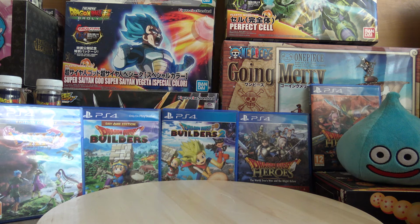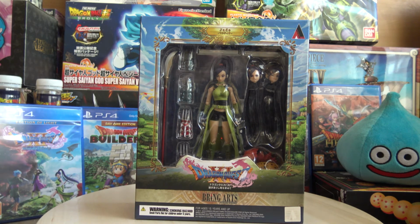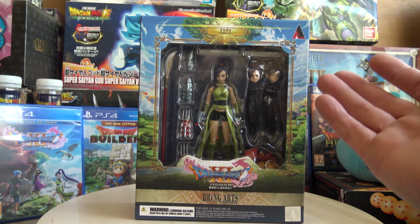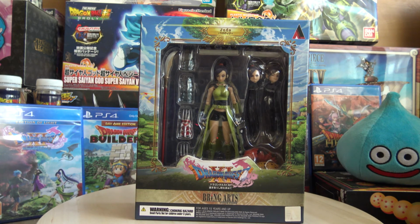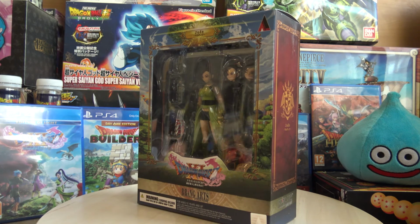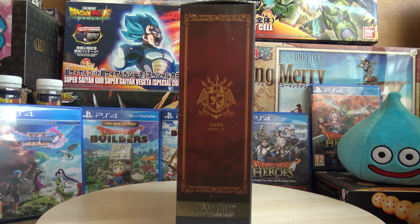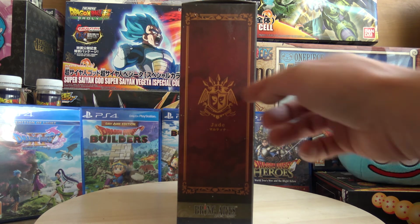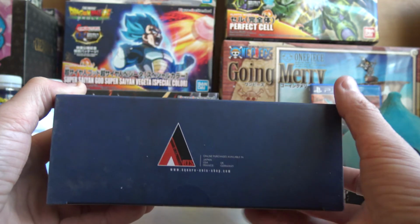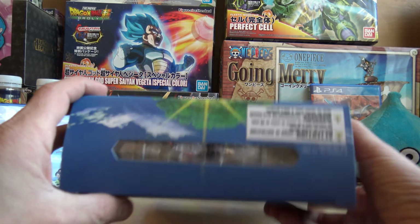Alright, here we are at our unboxing table, so let's bring out our Jade. And let's have a quick look at the box. Right in the front you can see her, and she has a few props. Accessories. Let's take a quick look at the side. Very dark red.